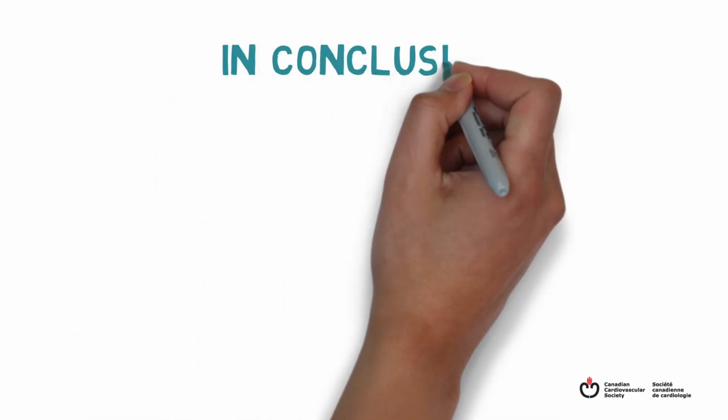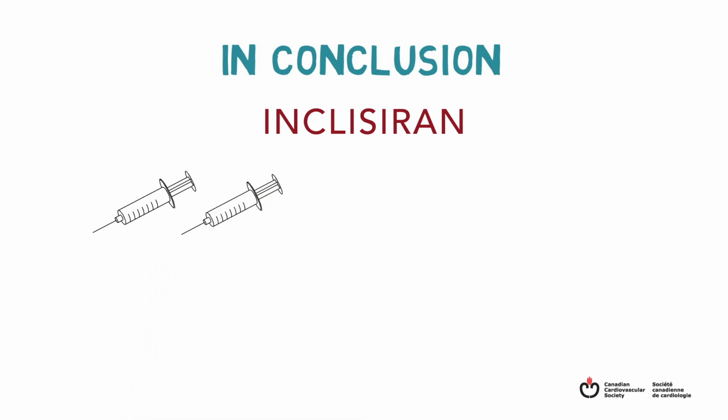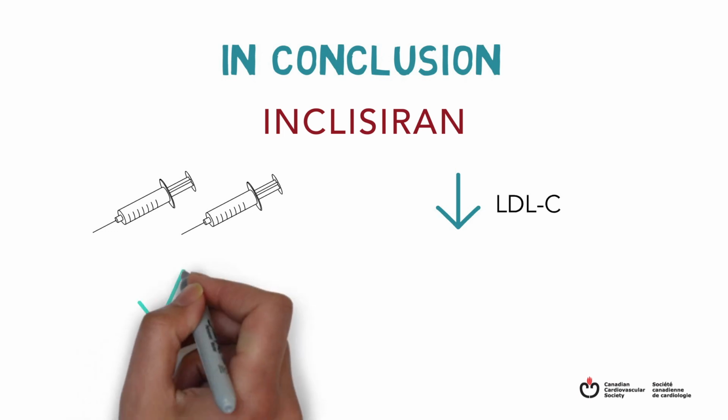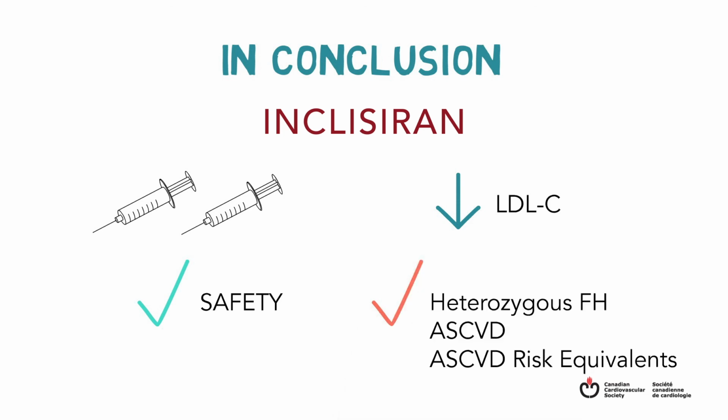In conclusion, inclisiran is a novel approach to reducing LDL. With only twice-yearly administration, it provided robust and durable LDL reduction over 18 months with an excellent safety profile. The effects were consistent in patients with heterozygous FH, established atherosclerotic cardiovascular disease, or atherosclerotic cardiovascular disease risk equivalents.